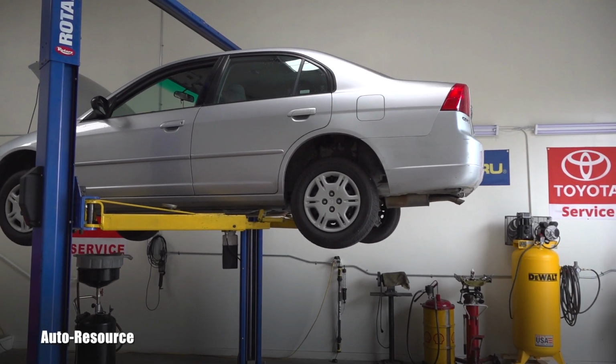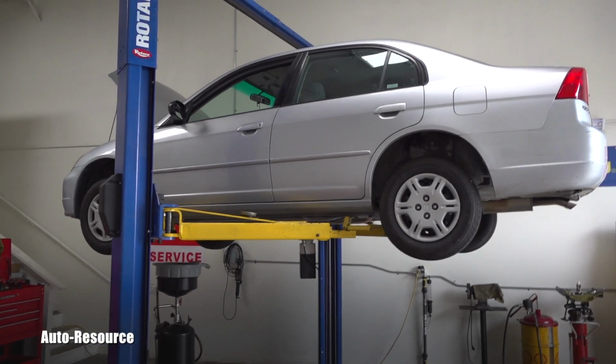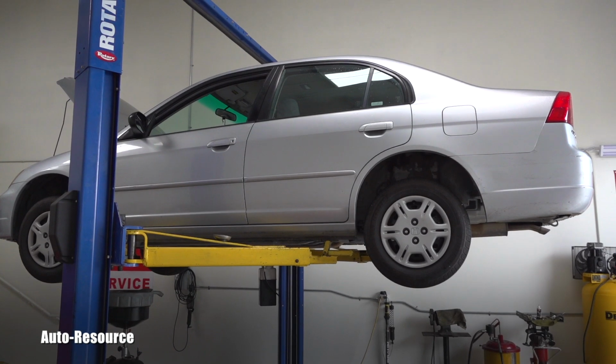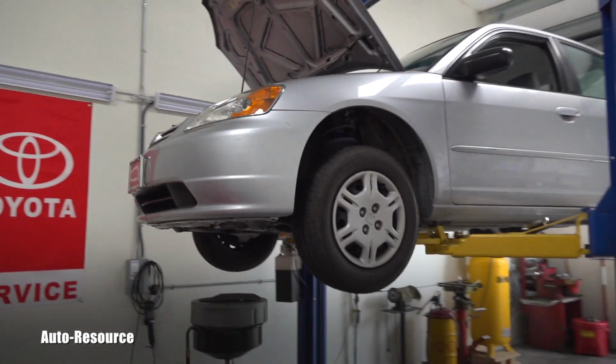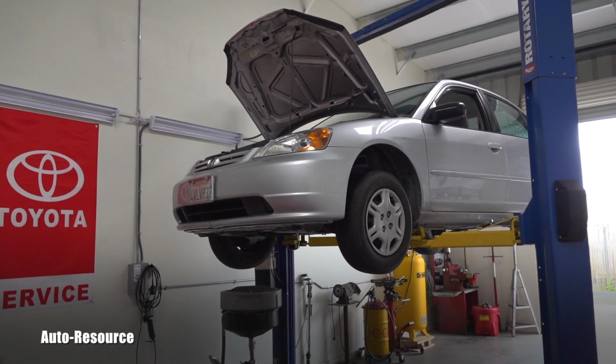Here today you are looking with me at a 2002 Honda Civic LX. It has an automatic transmission and approximately 180,000 miles, and today it's here for a power steering fluid flush and an automatic transmission fluid flush. I see a lot of people forgetting about automatic transmission maintenance, and I would love to do this video for that reason, to do a little bit of education.